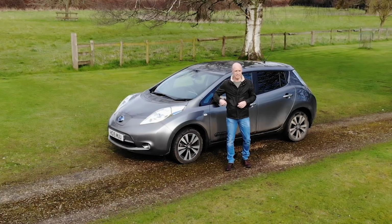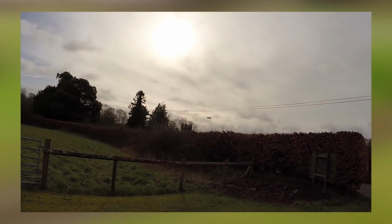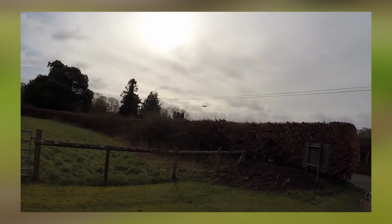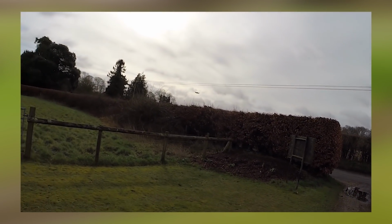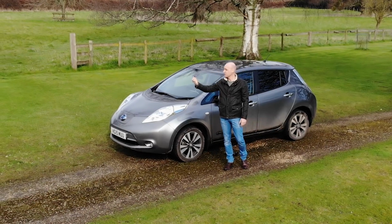But before we do, let me explain why we're here. If I show you, I don't know if you can see that little black thing buzzing away in the sky there. That's my new toy, and I thought I'd give it a go and see if it worked today. If it does, then hopefully we can use it a lot more in future videos.